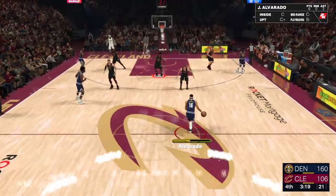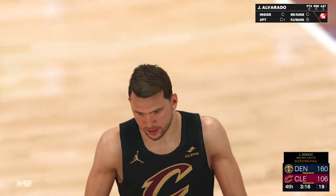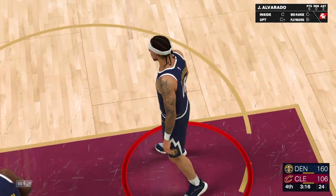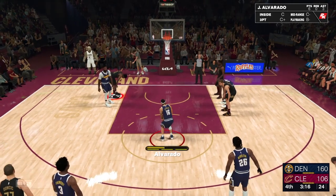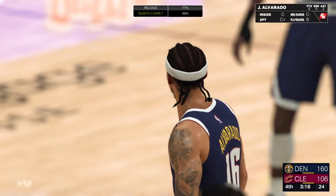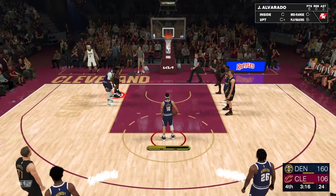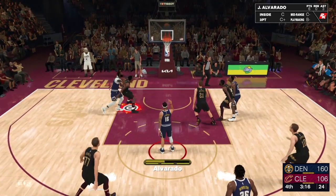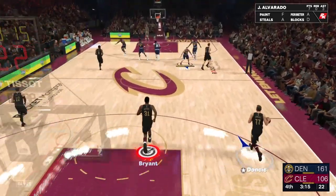So he hits both free throws. Denver shooting about 47% here in the fourth. Cavaliers foul. Luka Doncic. His second team foul. At the line for the Nuggets, Jose Alvarado. And he can't get the first one. Good on the second free throw. Here's Doncic.